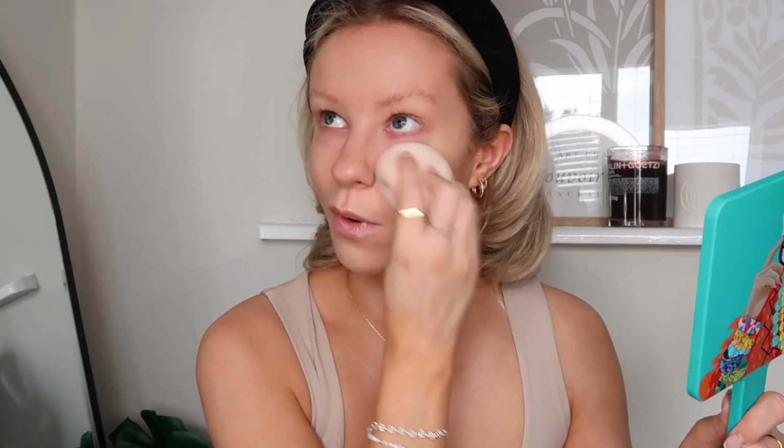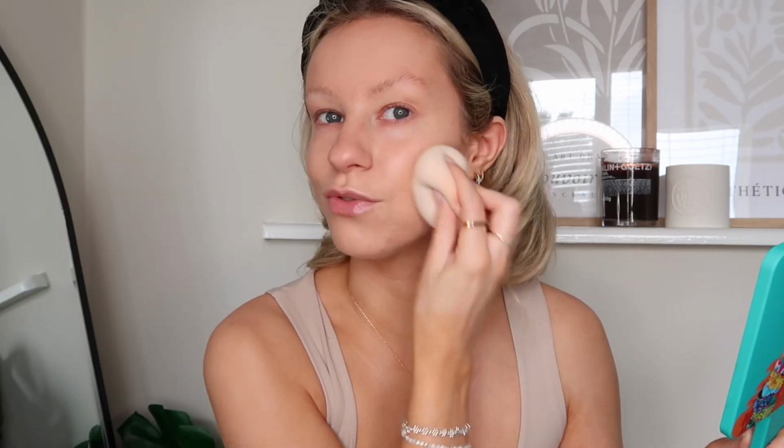And then going in with my Coco Cosmetics marshmallow sponge. These get so much hype on TikTok, which is why I bought one, and for good reason. They are so good. They're just so soft.